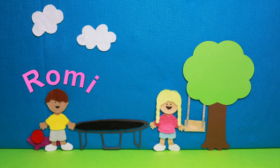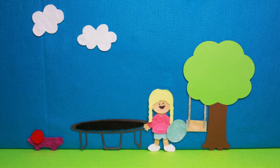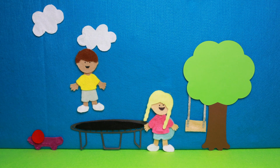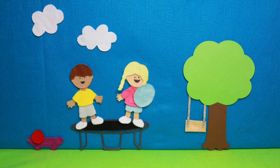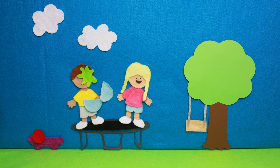It's Romi and Lulu! I've got a giant surprise egg to give to Romi. Here you go, Romi. Aw, thanks. Oh no, it was a slime surprise egg. April Fools.